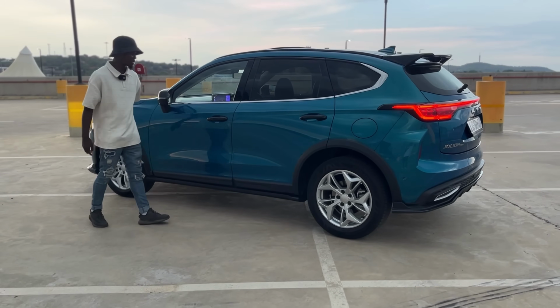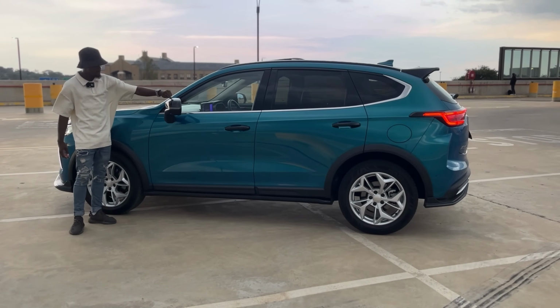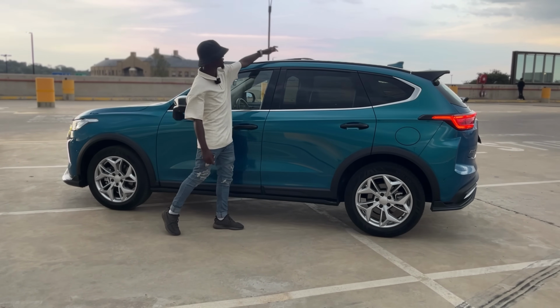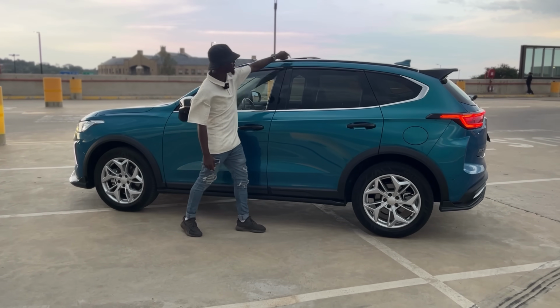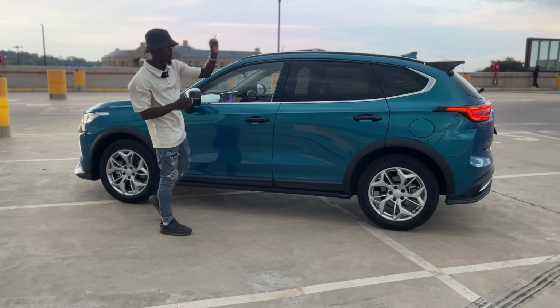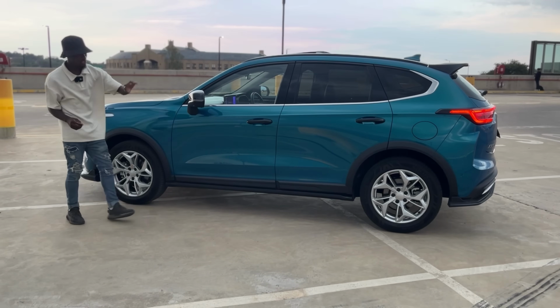But as we carry on with the side profile of the vehicle, we move on to the side mirrors. The side mirrors are blacked out. Then also moving on here at the top, you get your roof rails. As you can see, I currently have my sunroof popped up. Then you get your roof rails in black as well, giving that whole look, the black needs to match with the black of the rear spoiler, the side skirts, door mirrors, door handles.